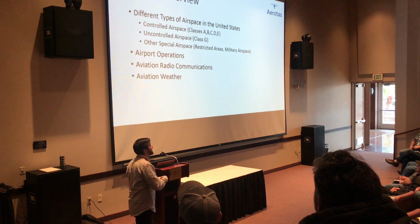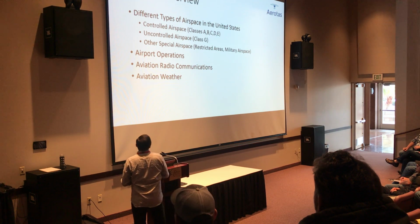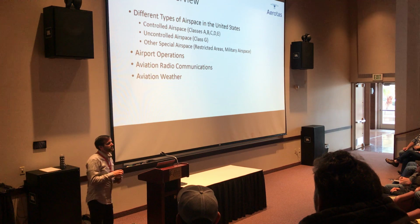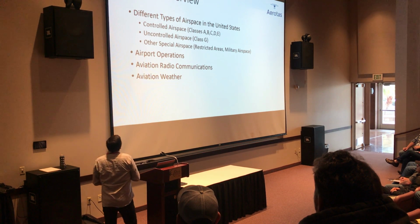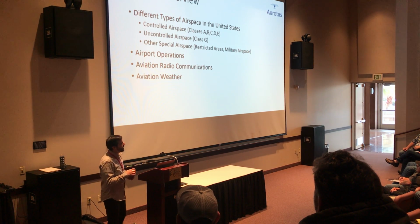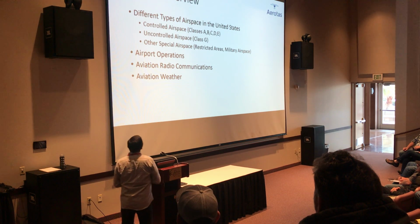That's where, honestly, most drone flights are going to be operated, as in Class Golf. And then the catch-all, other special use airspace: restricted areas, military areas, and a few things like that. We will also talk about airport operations, giving you a familiarity of how airports in the U.S. work so that you can avoid planes when you are flying near them.